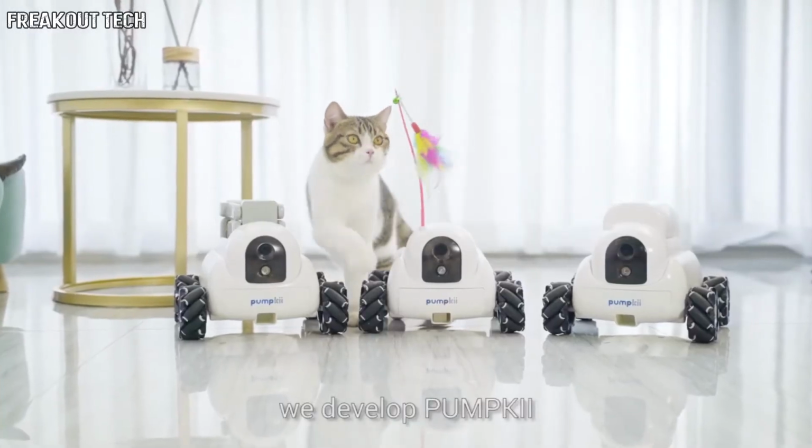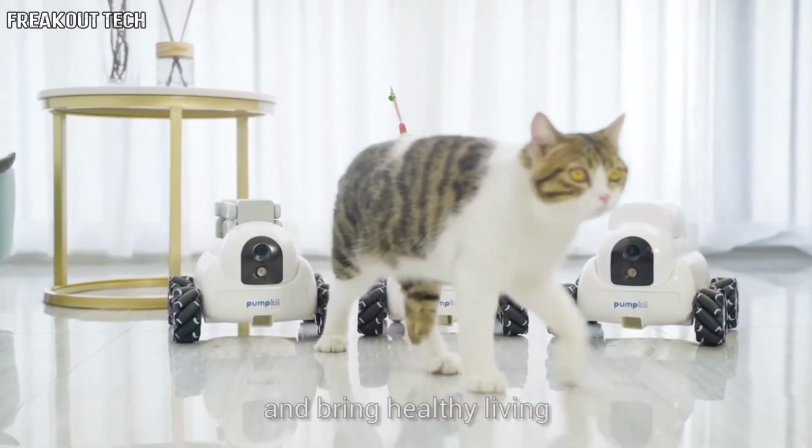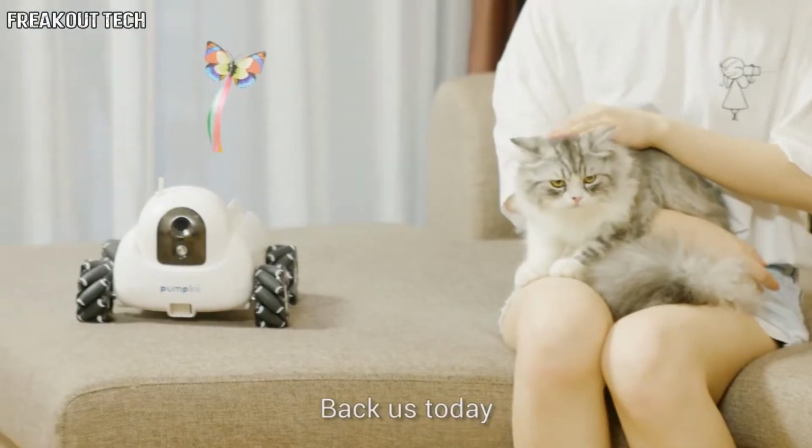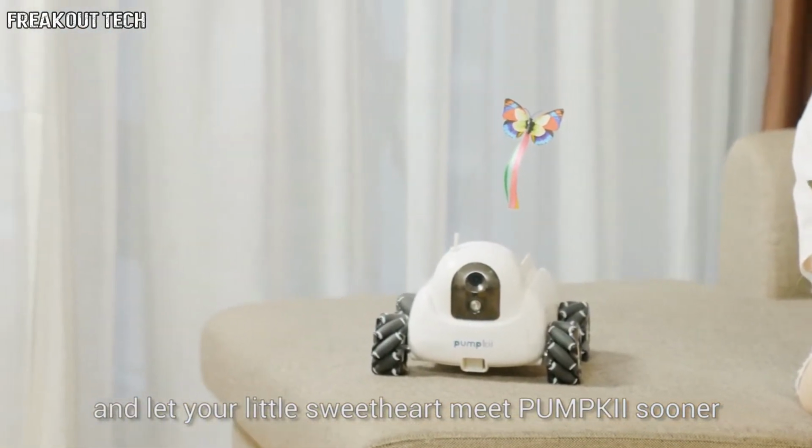Again, we developed Pumpkii to help create happiness and bring healthy living surroundings to both us and our owners. Back us today and let your little sweetheart meet Pumpkii sooner.